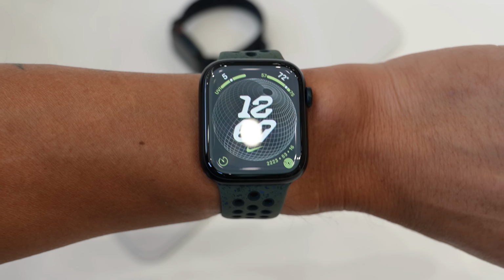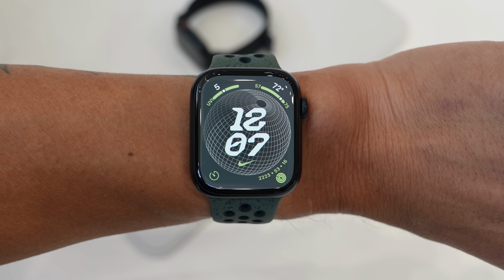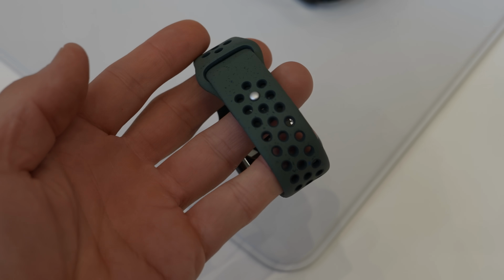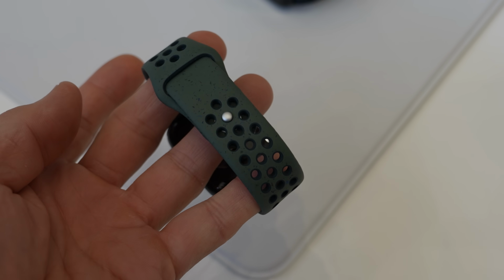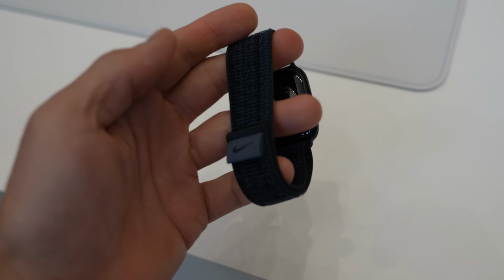And then on the Nike watch end of things, they have a new Nike watch face, which I thought was pretty cool, where lines on the globe actually represent seconds passing. And then they also have new environmentally friendly Nike bands and loops, where they're using materials that were used in previous Nike bands in the construction.